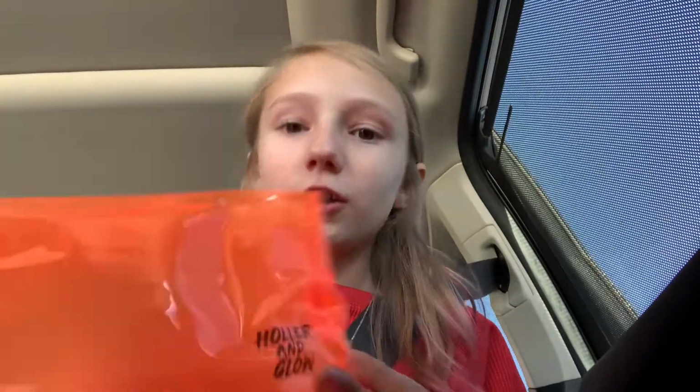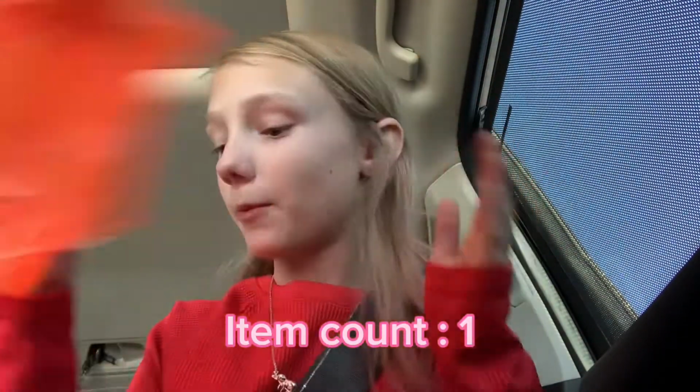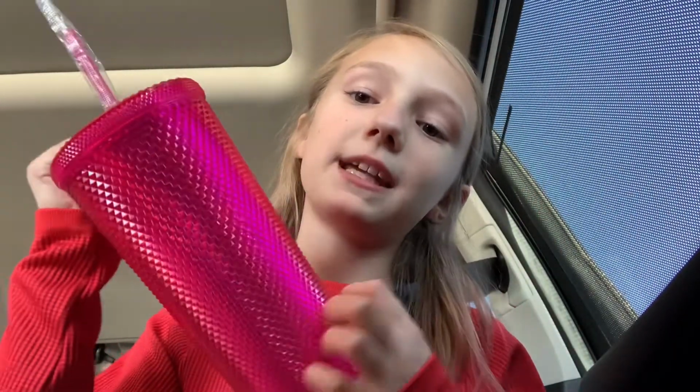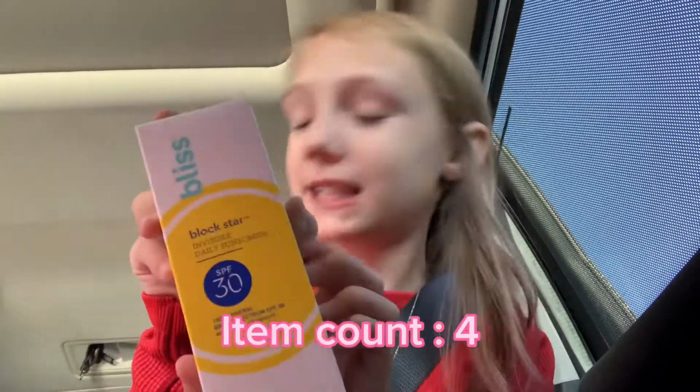So I'm gonna show y'all my haul from Target. So first I got this Glow makeup bag and everything. And then I got this cute hot pink cup. I can't wait to use it. I got this little thing, like you can put maybe lip gloss or something in it. And then I got this. I have it, but I need to restock on it. So yep, got this stuff.